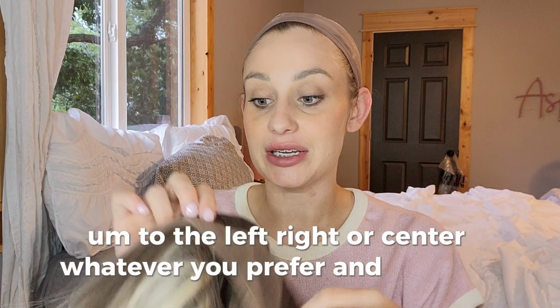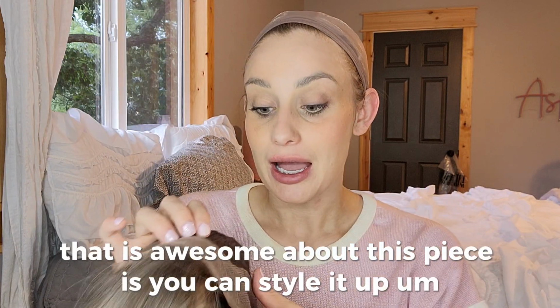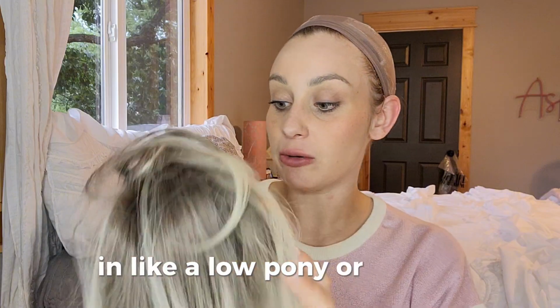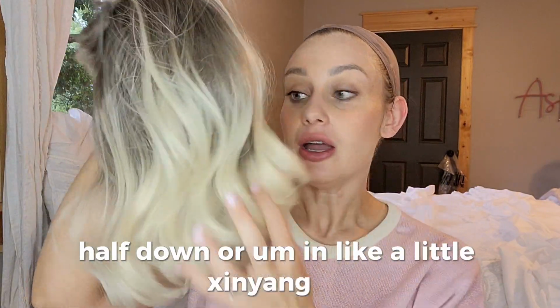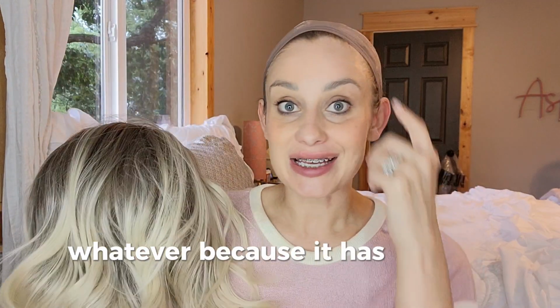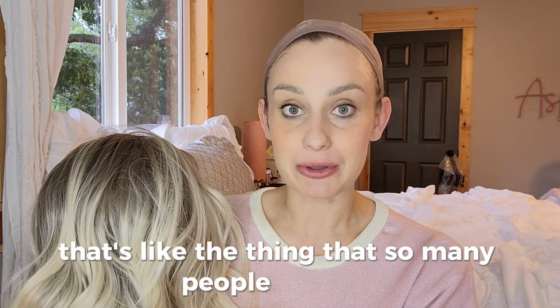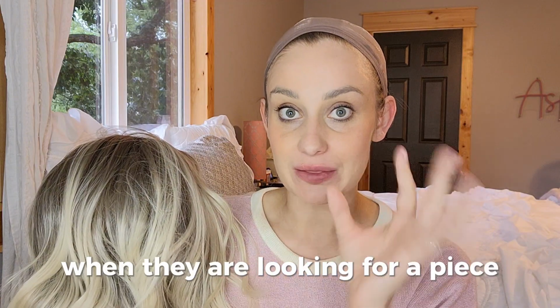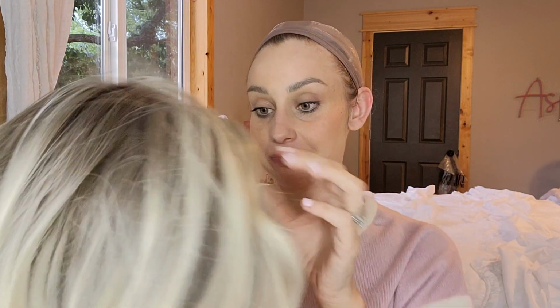And another thing that is awesome about this piece is you can style it up in like a low pony, or half up, half down, or in like a little chignon, whatever, because it has the ear-to-ear lace front. That's like the thing that so many people look for when they are looking for a piece that they are going to use to style their hair up.